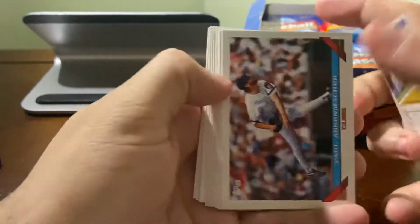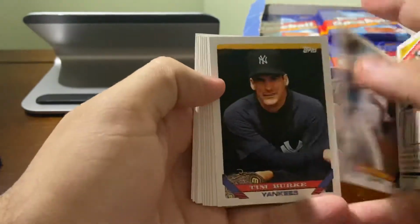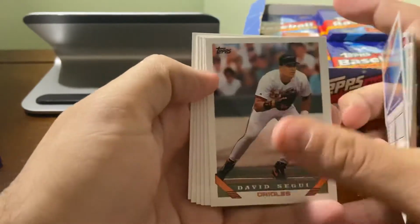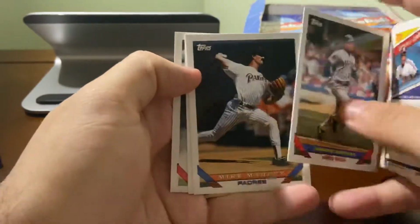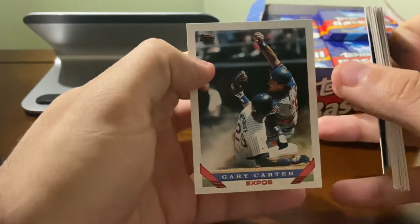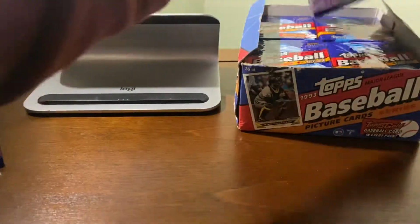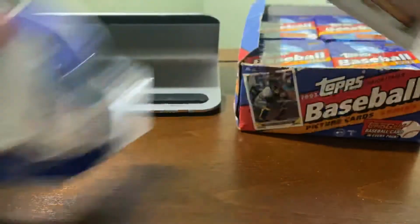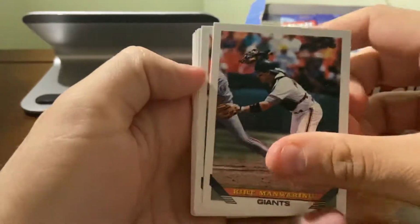Butcher. The gold cards are a little hard to see because the text is raised, so it's hard to see what the name is on it. Another Kenny Lofton. Larry Walker, Hall of Famer. Gary Carter, Hall of Famer. A couple of Hall of Famers there to finish out our pack. Looking for that Jeter rookie card. That is, like I said, the key card here in the set.